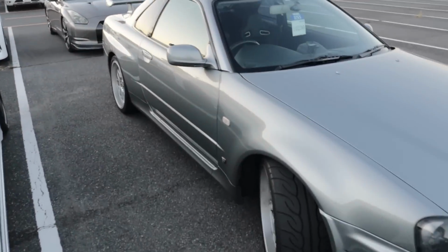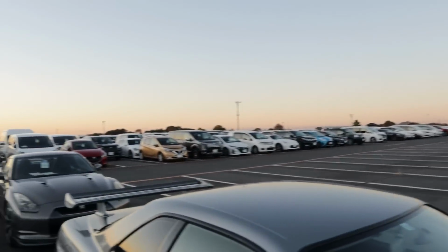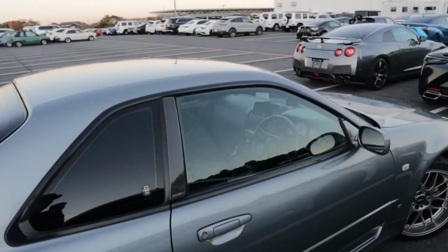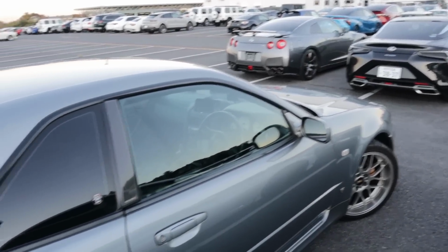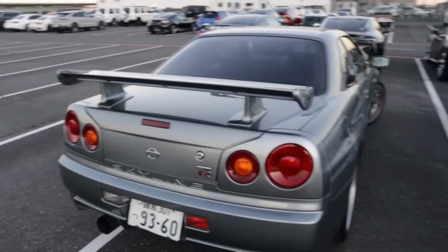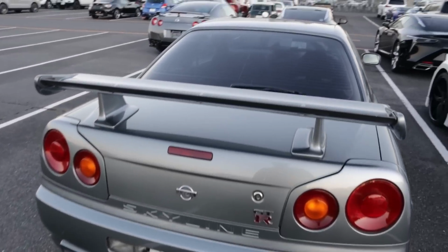Wonder what this sold for today. It's pretty late, so most of these cars have already gone through. Normally around 3 to 4, and it's just about to hit 420, so probably these have already sold, but this is actually pretty clean for a 34 GTR. First things you really want to look out for are in the trunk here.